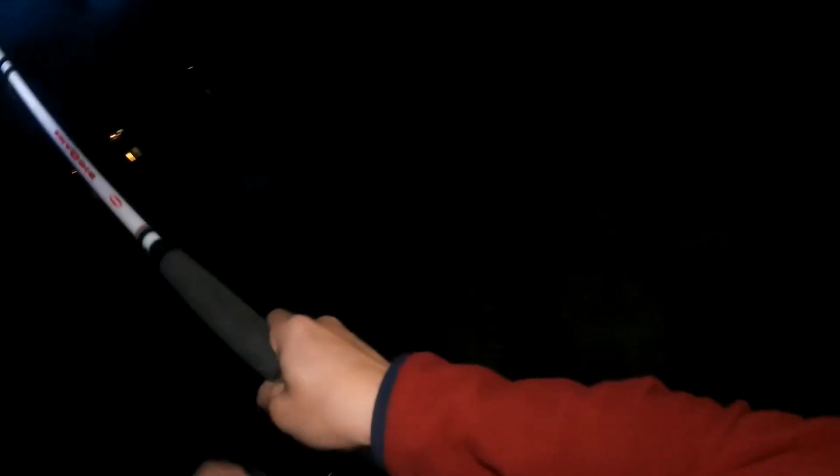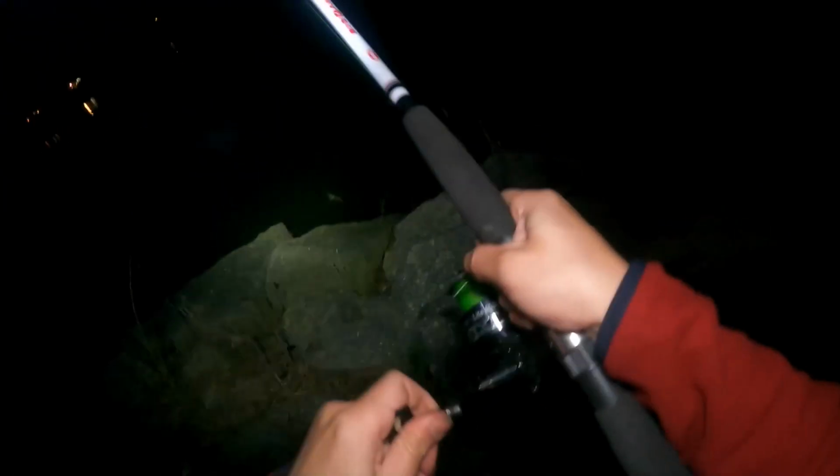There we go. This pole is definitely shaking. And yes, even without me touching it. So there's a fish on here, that means. And this might be the last one of the night because it's getting late and I need to go. But grabbing one last fish, not a bad idea.